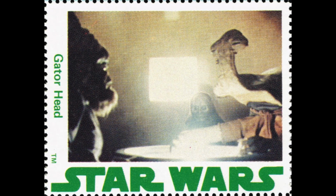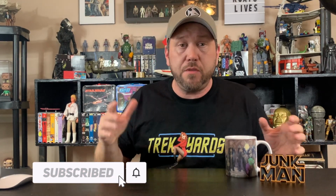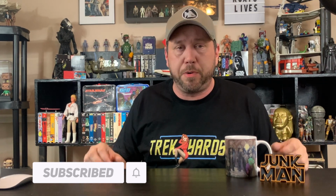Well, what about this one of Hammerhead that says Gatorhead? Have you ever heard anywhere else that the Hammerhead character is referred to as Gatorhead? Maybe they're talking about the other guy in the picture. Neither one of them looks like they have a gator head. And then there's the Tusken Raider one that reads Sand Citizen. Yeah, you heard me right. Sand Citizen. What a very PC way to say sand person. I never once, except for this set here, ever heard of a Tusken Raider or a sand person being referred to as a sand citizen.